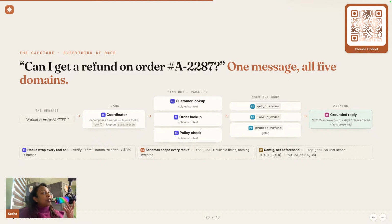So notice those sub-agents each have a specific task that they are handling. And so they're calling tools as well. So the customer lookup agent is going to call this get customer tool. The order lookup is going to call the lookup order tool, and the policy check is actually going to call the process refund tool. And notice that it's gated. So there's a programmatic gate, and I'll talk about that.